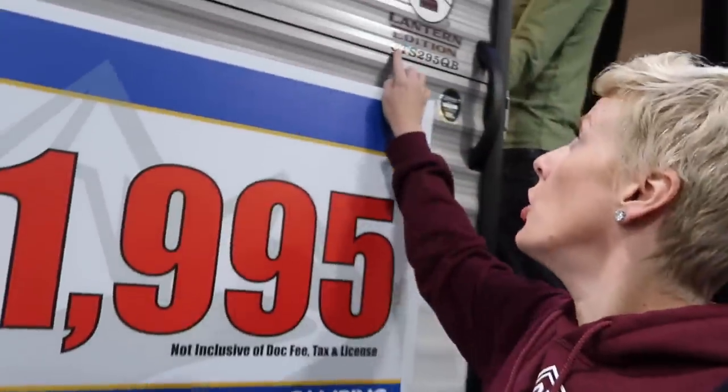This is the Coleman CTS 295 QB. It sleeps up to 10, I think. And I think it's a pretty cool model. It's compact, so you could fit into your national parks. You're never going to have to worry about parking. And so why don't we go inside and give you a tour?